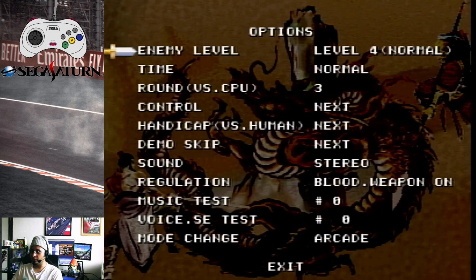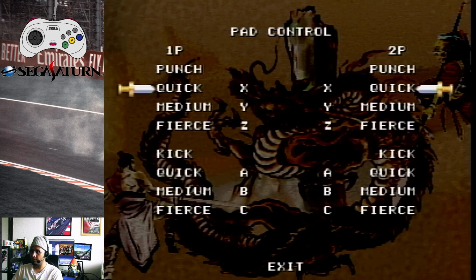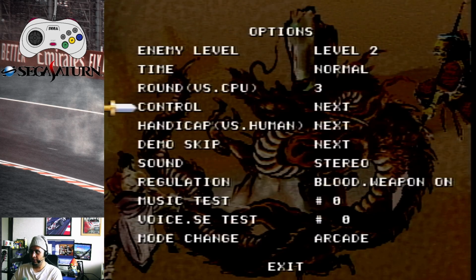Okay, now what I wanted to do was to change this mode. Actually, two things. Change that to special and probably let's go to level 2. Blood and weapon on. Blood on, weapon off. Blood, weapon off. Huh. Well, that's interesting. Your AB, quick, medium, fierce. Yeah, it's like Street Fighter buttons.